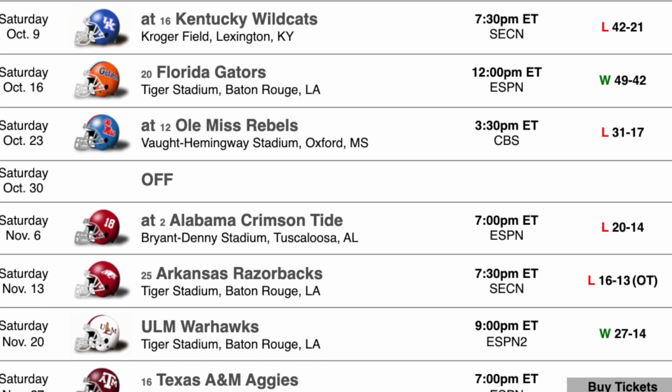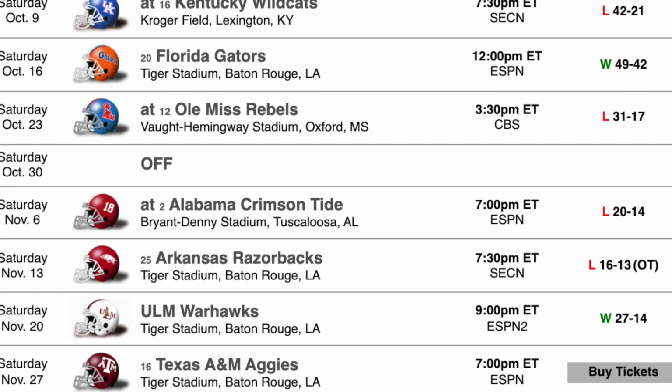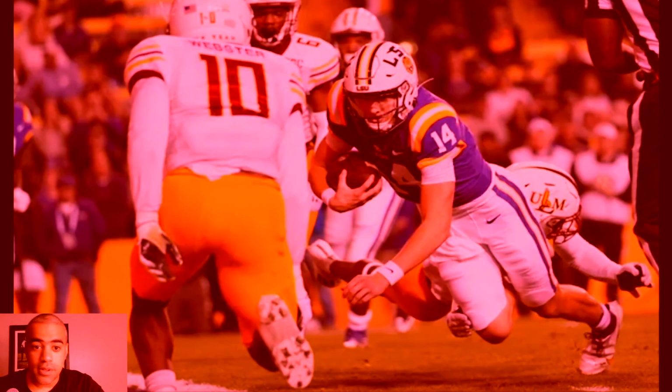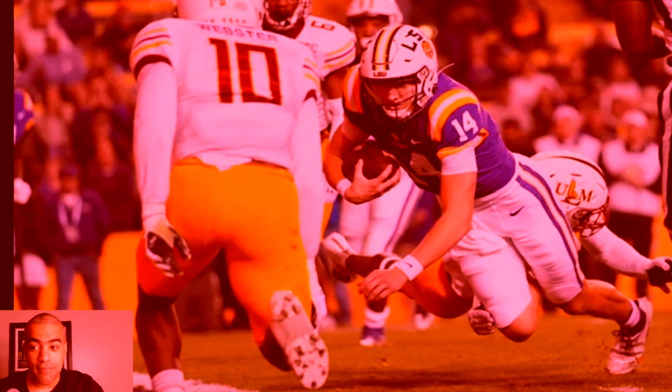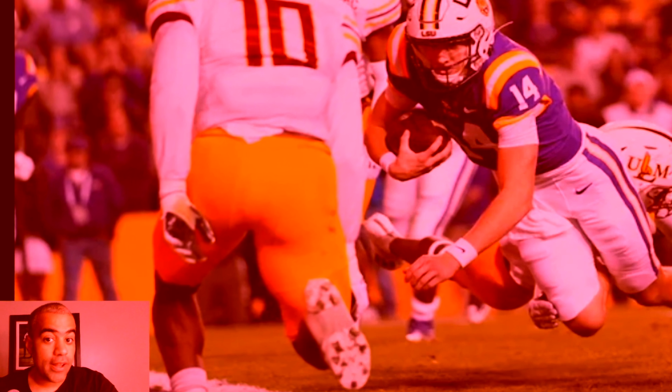I would like to see those 4 wide receivers really get most of the reps from now until the end of the season. Let me know what your thoughts are on today's film study. Seeing Max run some was encouraging. Seeing Max deliver the football on time was encouraging, but still a lot to work on for LSU to beat Texas A&M.